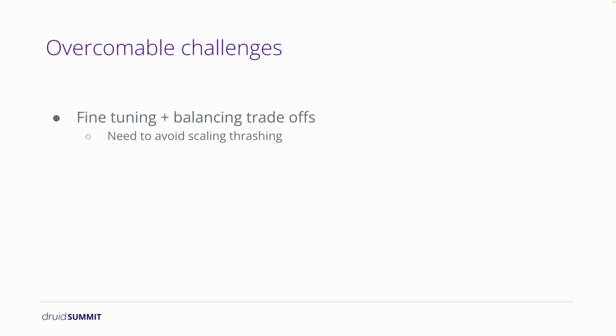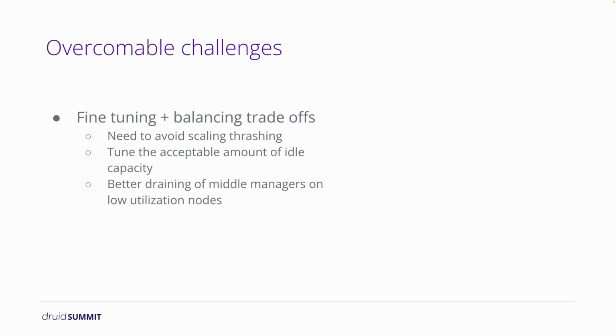One of the challenges we talked about is how do you avoid scaling thrashing? We could have the middle managers be scheduled more aggressively, but they'd end up coming up and down, and we'll have to deal with that problem. And how do you balance that with the idea behind a middle manager, which is to make sure there's enough capacity to accept work at any point in time? What is an appropriate amount of idle capacity on the cluster will be dependent on your use case. And then to solve the problem with 2 nodes, you need the ability to drain a middle manager from 1 node to the other. And all of this, again, like I said, is solvable.